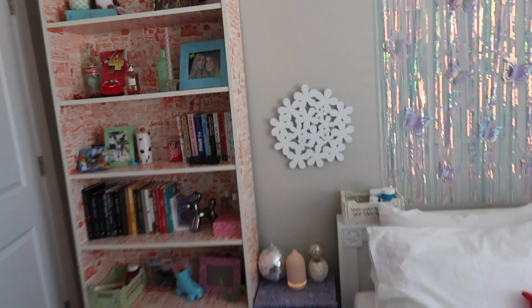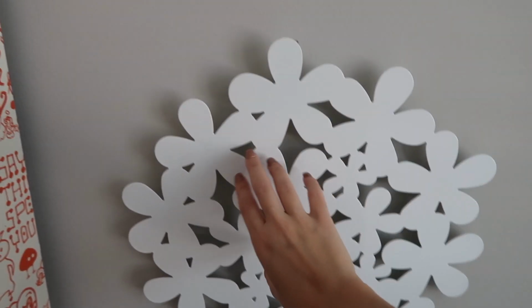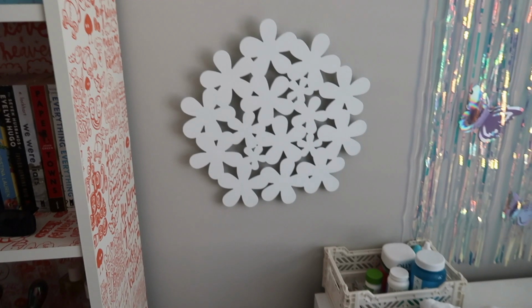And then to the left, we have this on the wall. This is actually an old thing I got from Target. It's supposed to be like something you can hang stuff on, but I kind of just liked it bare.